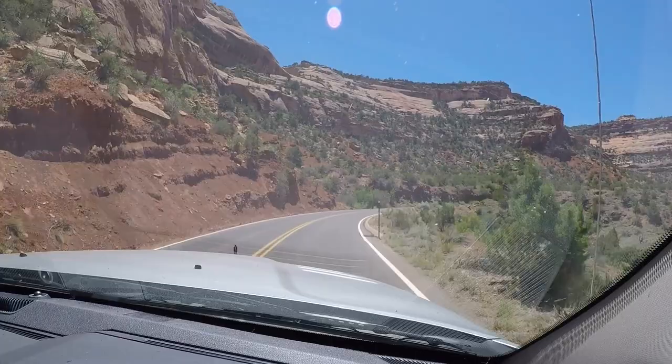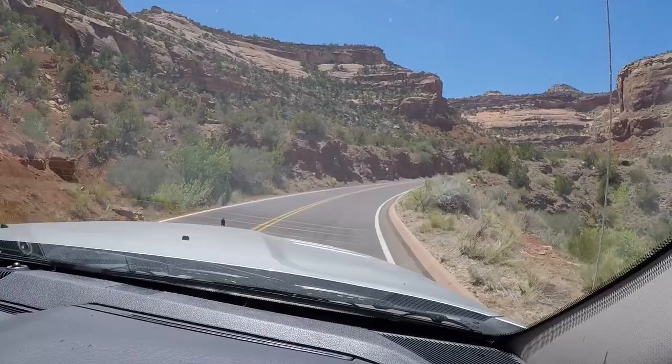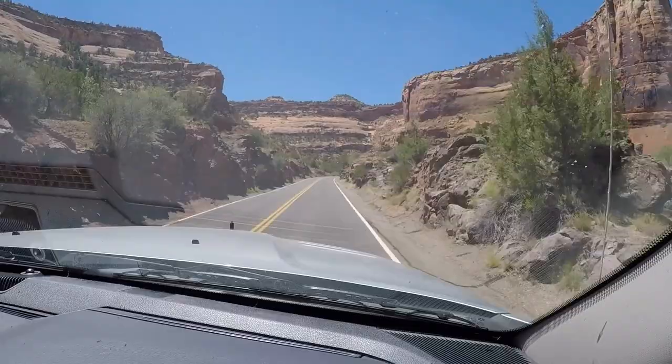We're gonna hopefully get a campsite and visit the visitor center, and then maybe do some sightseeing today, and then see the rest of it tomorrow. The road kind of leads out of the park. It goes from one end to the other.